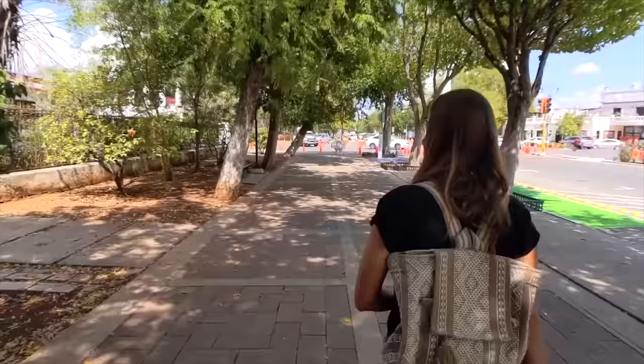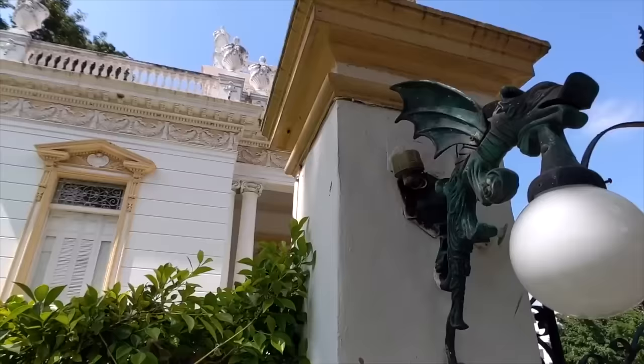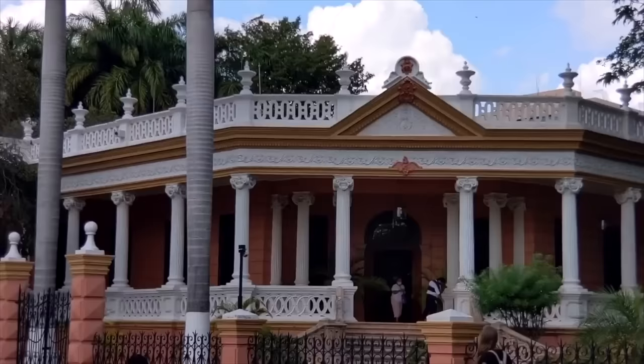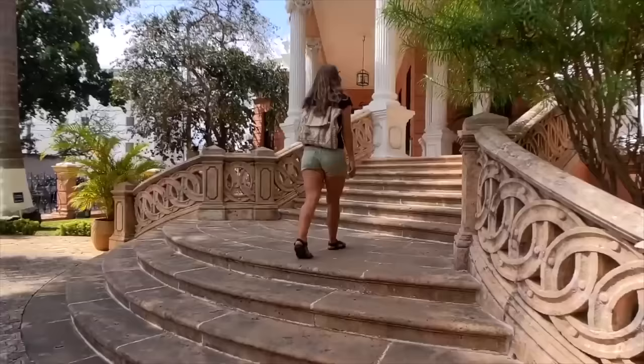Now, we're gonna show you a little bit more around Merida. Merida became Mexico's wealthiest city thanks to Sisal, a fiber made from the leaves of agave plants that was used for rope and other fabrics. Mexico's Sisal hacienda owners became millionaires, building massive French-inspired mansions along Paseo de Montejo.